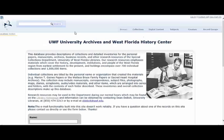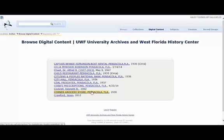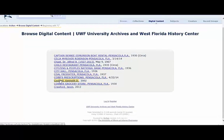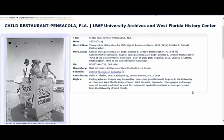Their digital collection, which is the Archon catalog. From here, you can go to digital content. You can search their online photographs. They give you lots of metadata here.